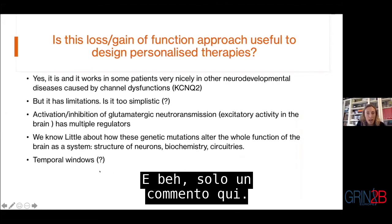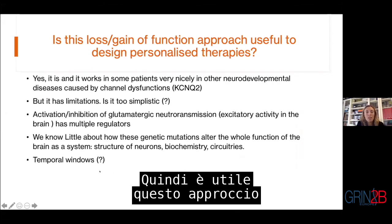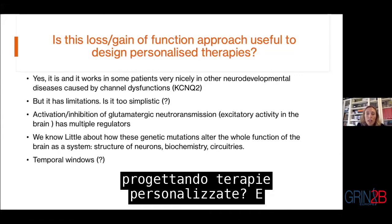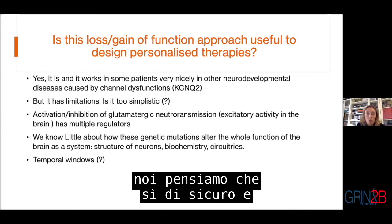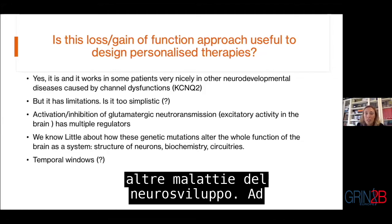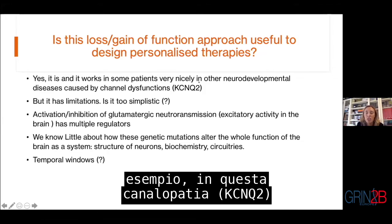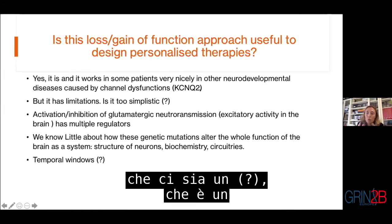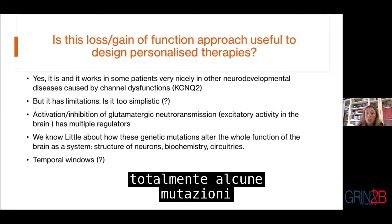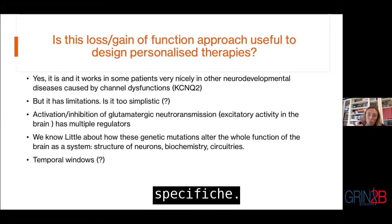And well, just a comment here. Is this loss or gain of function approach useful to design personalized therapies? We think that yes, for sure, and it works in some patients, also in other neurodevelopmental diseases. For instance, in the channelopathy KCNQ2, carbamazepine, which is an anti-epileptic, can totally restore the function of a specific mutation.